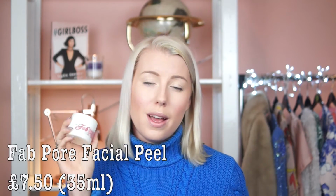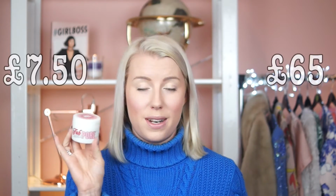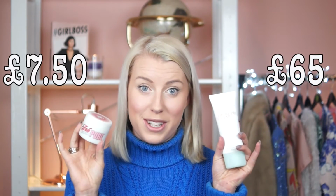And Soap & Glory is always fun. They quite often have deals, or especially good for presents. They have gift boxes, that kind of thing. So definitely think these two are amazing dupes for each other.